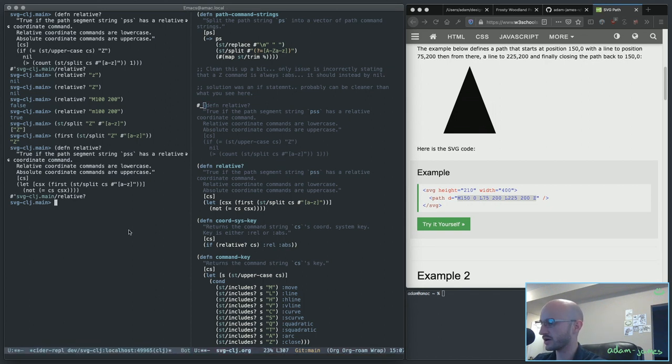Okay, so now relative M false true. Okay, that's working so far. True. Okay, so that's fine except for now Z and Z are not reported as nil.